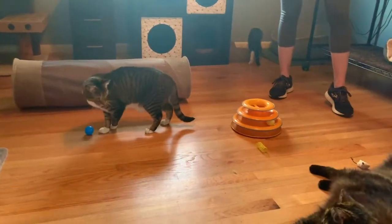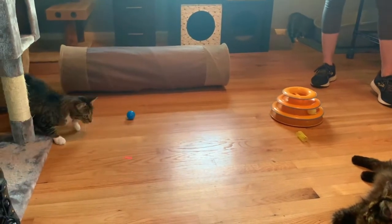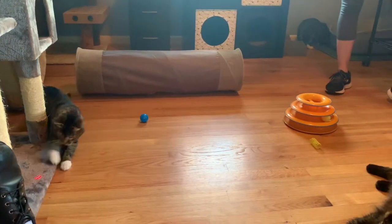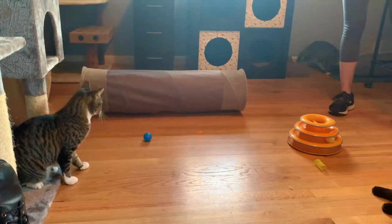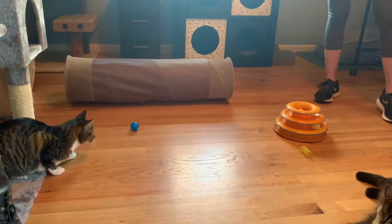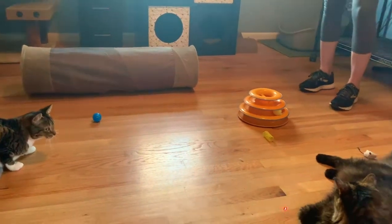And again, with the laser pointer, we want to start those jerky movements, and we want to encourage him to really chase it if he's into it. They've had a busy day today, so he might not be. But bring it around, let them follow it. If they just track it with their eyes, that's okay. It's still enrichment. It's still engaging them.